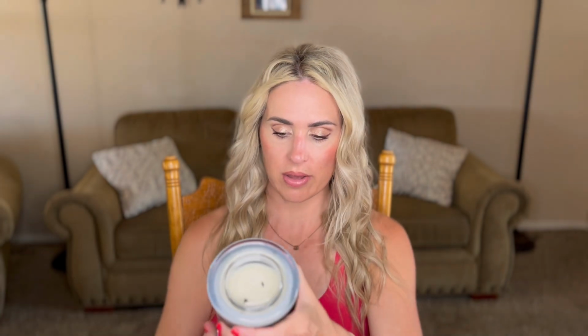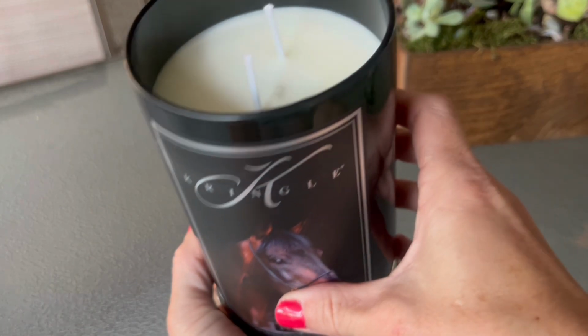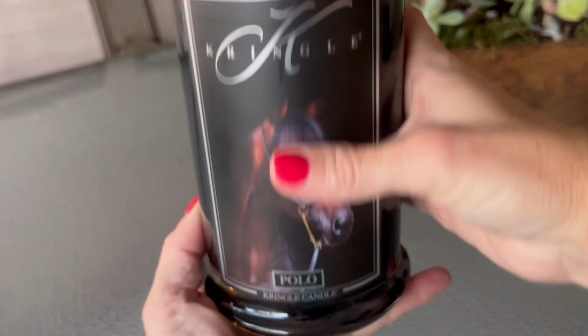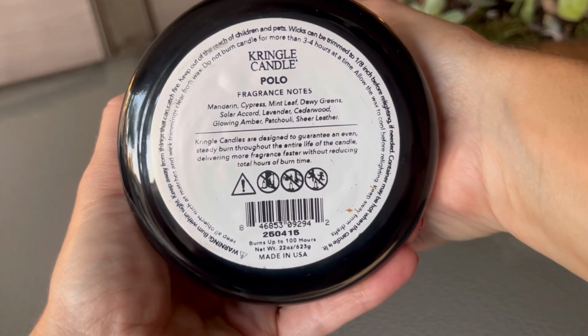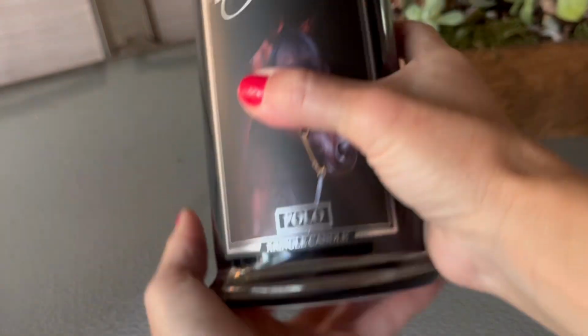And then the last fragrance that I did want to talk about is Polo. We've got a picture of, it's probably an AI picture to be honest with you, but a quite beautiful horse shown here on the label. Fragrance notes are listed as mandarin, cypress, mint leaf, dewy greens, solar accord, lavender, cedarwood, glowing amber, patchouli, and sheer leather.